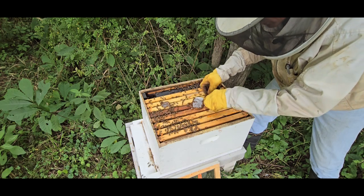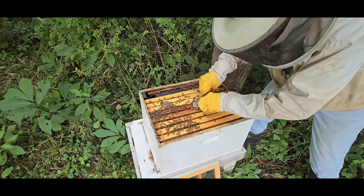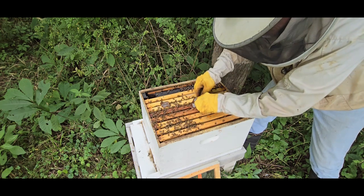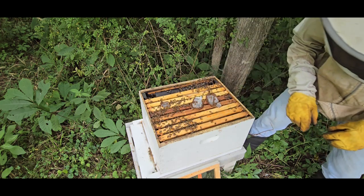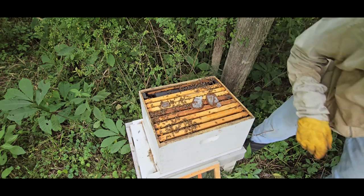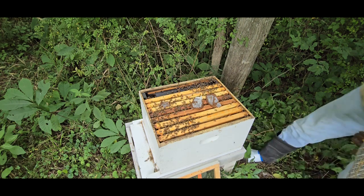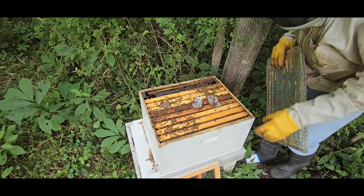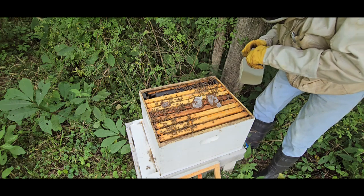Rip this paper open a lot. Spread that out. So I want the bees to consume it quickly. Just a little bit of pollen coming in right now. There's not a lot out there. It's a great property for everything, but there's not a lot coming in at the moment. And we'll have our goldenrod and stuff blooming here in August. So, all right, we'll put a little more liquid in here.